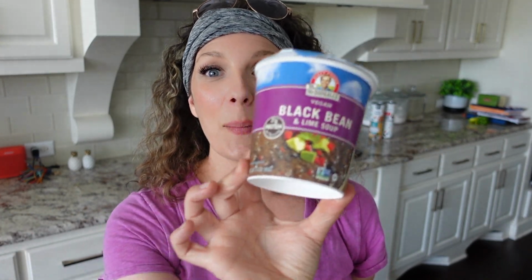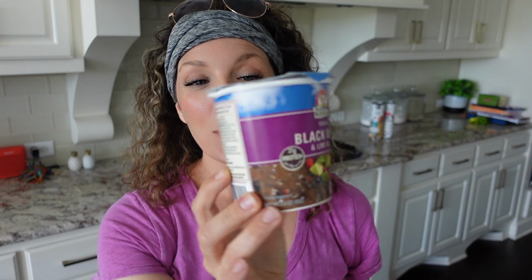I love to take these on road trips. So you can bring a thermos of hot water, pour it in there, put your spices in, stir it up, and you have a healthy, whole food, plant-based meal on the go. Dr. McDougall offers the black bean and lime soup. Now this is so good.